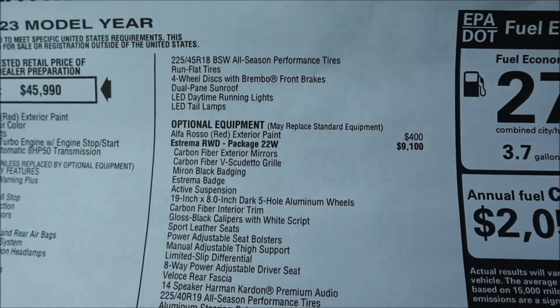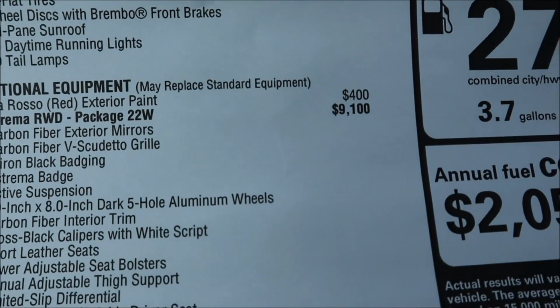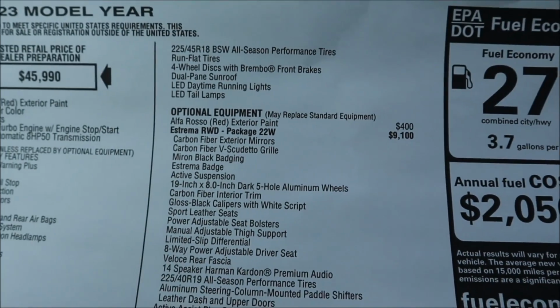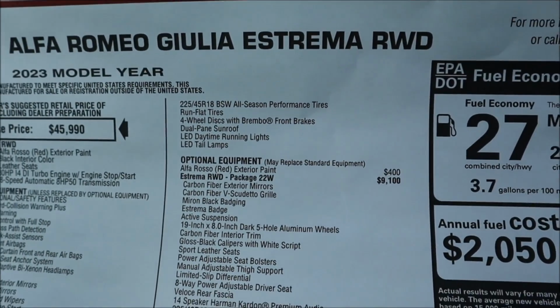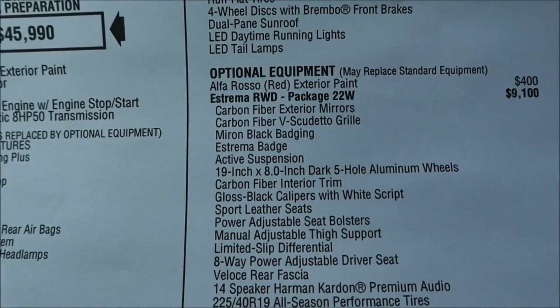All right, now, let's talk about the Estrema rear-wheel drive package at $9,100. That is a big option, all right? There's only 3 options when you include the paint. So this is the second one, and this is the largest one.